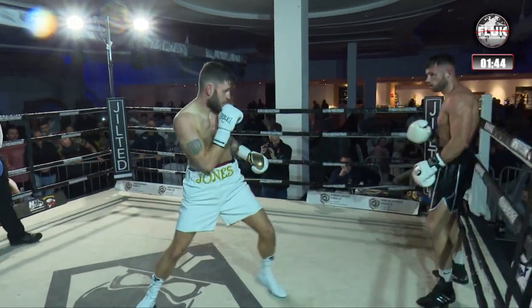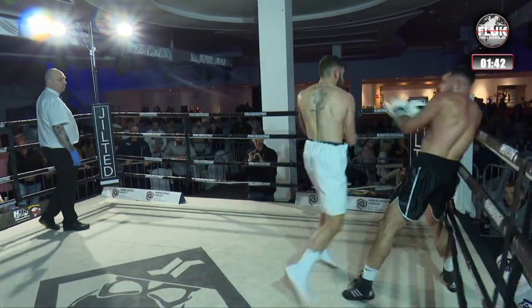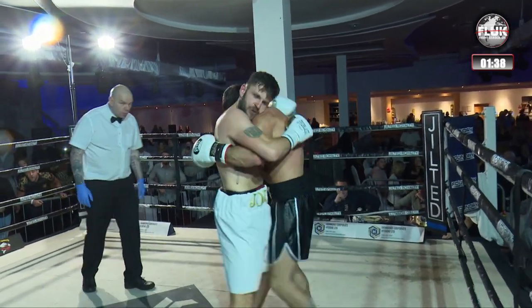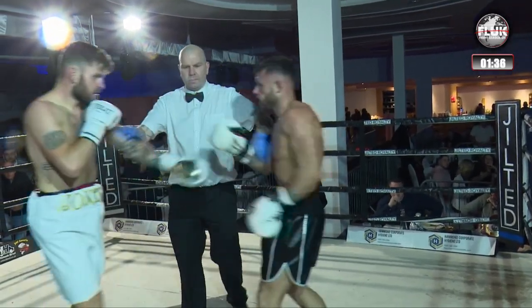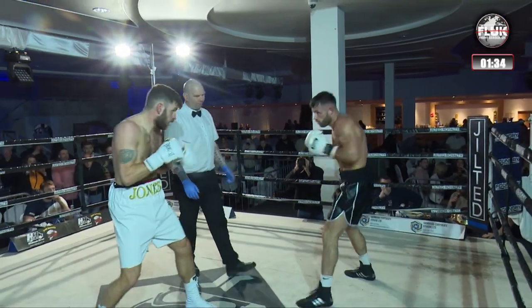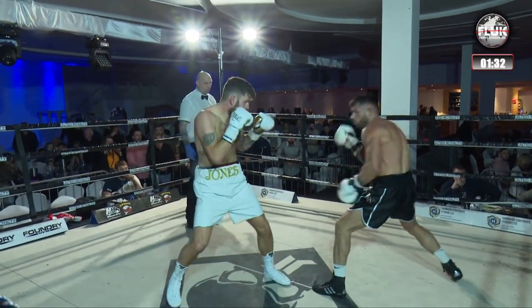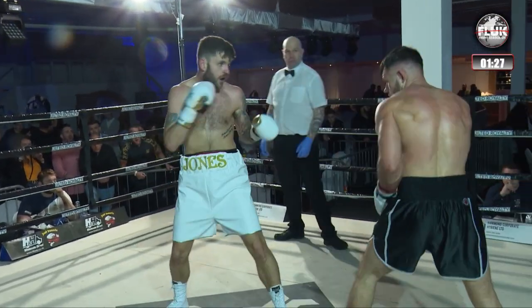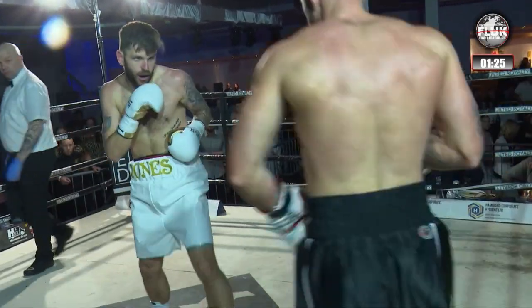Smith trailed over with the backhand there, which was nice body work by Jones. Good uppercut there by Jones. Good punch variation by Jones, but we know he's definitely got that in his locker. We know he's like a padlock at times. There we go. And now James is just waiting to see what Jones has got to throw. Jones is waiting for James.